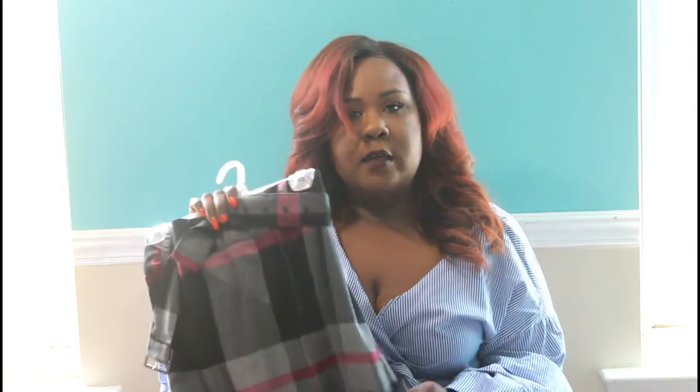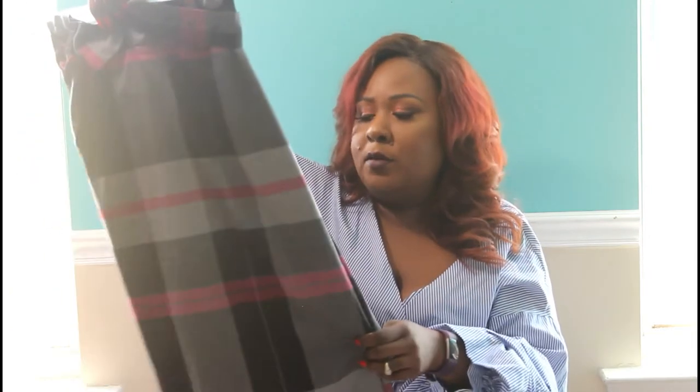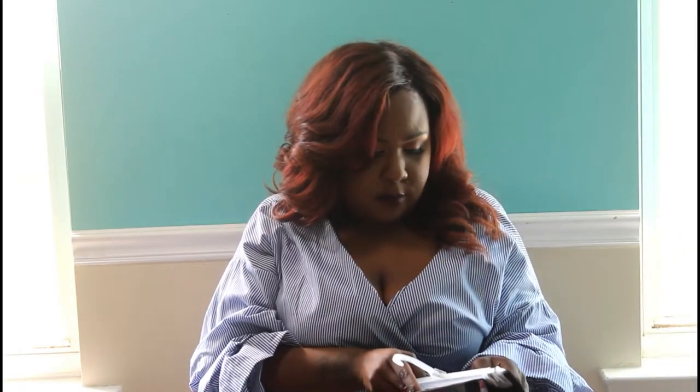So I got that plaid yellow skirt in a 16. No, yeah, 16. I had to get this one in an 18. No, let me take that back. This is an 18. No, this is a 16. I'm sorry. And I got the other one in an 18. But this one runs smaller. This is really tight. You'll see on the try-on portion. Both of them are similar, but the fit is different. Actually, let me make sure. This is the 16. The other one is the 18.